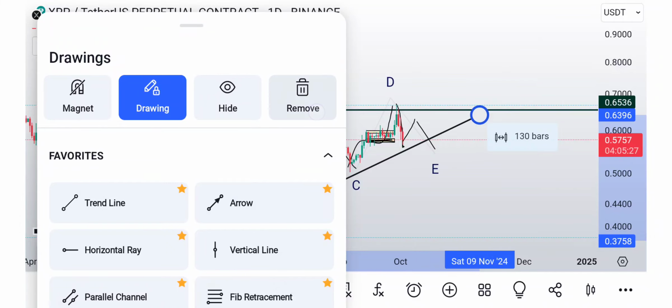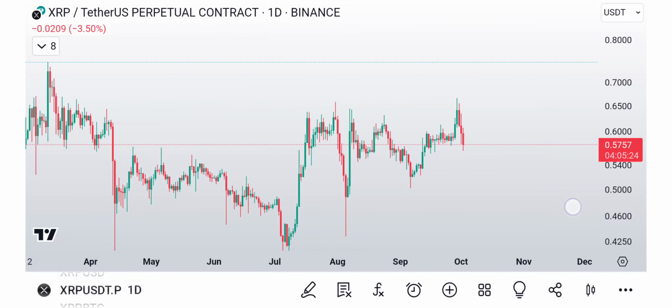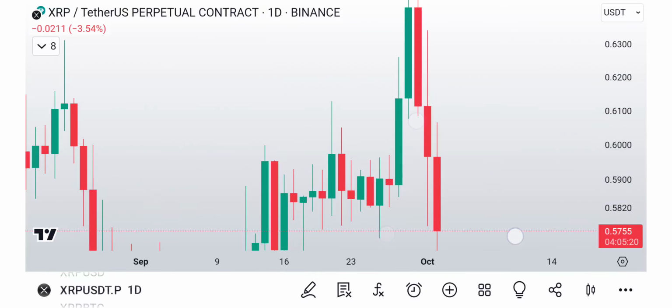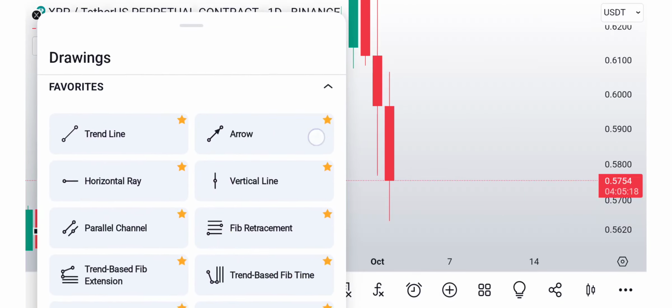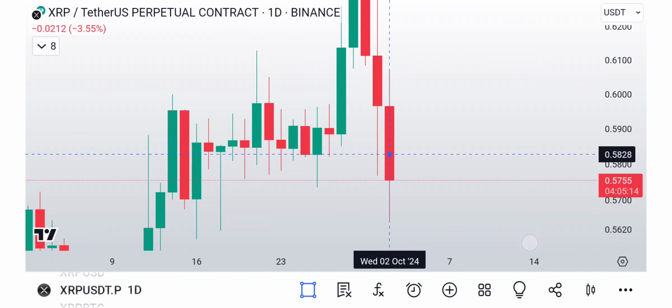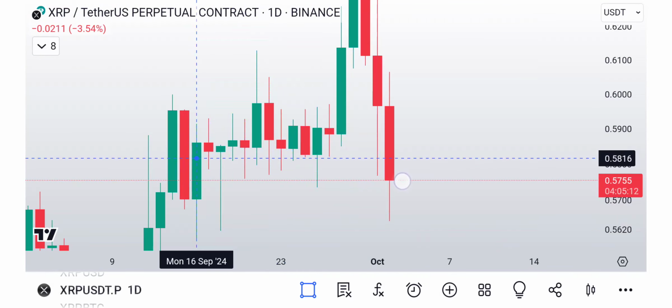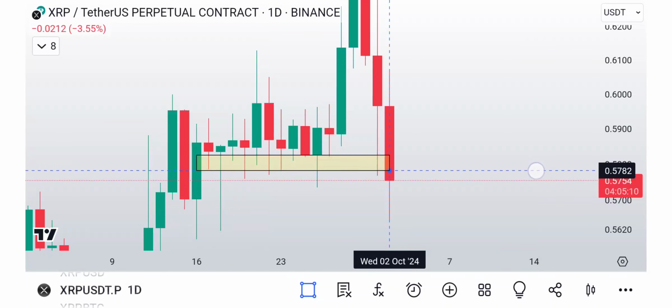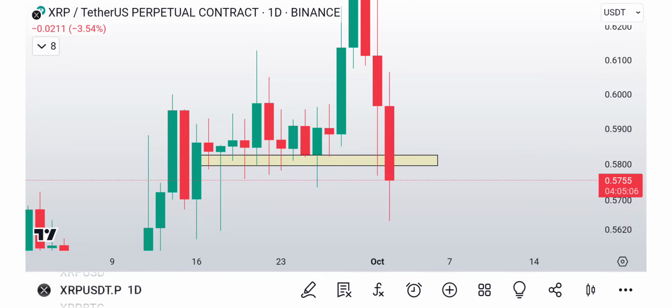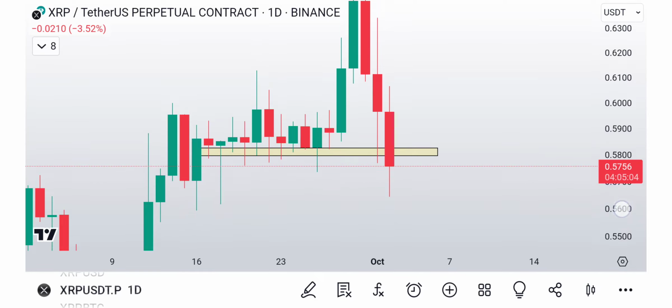But what I will say is we took out a lot of this liquidity, and we are definitely oversold. I mean, that's a monster dump there. And yes, it can keep going, but this for me is opportunity. This is a dollar cost averaging opportunity, right?